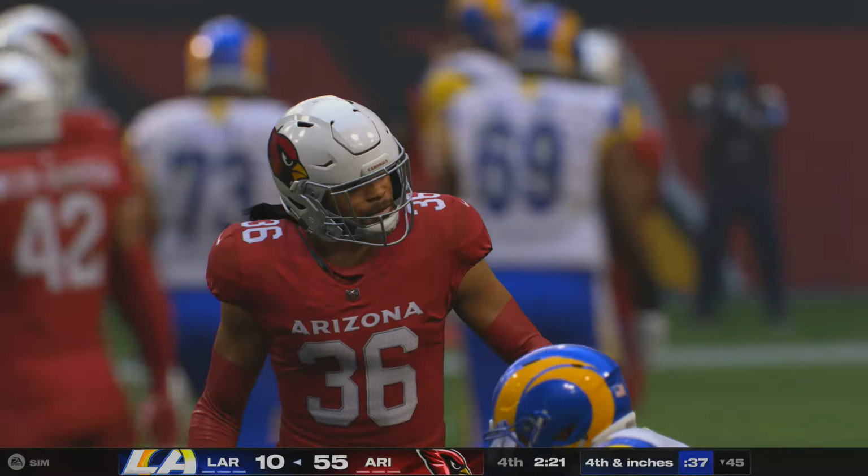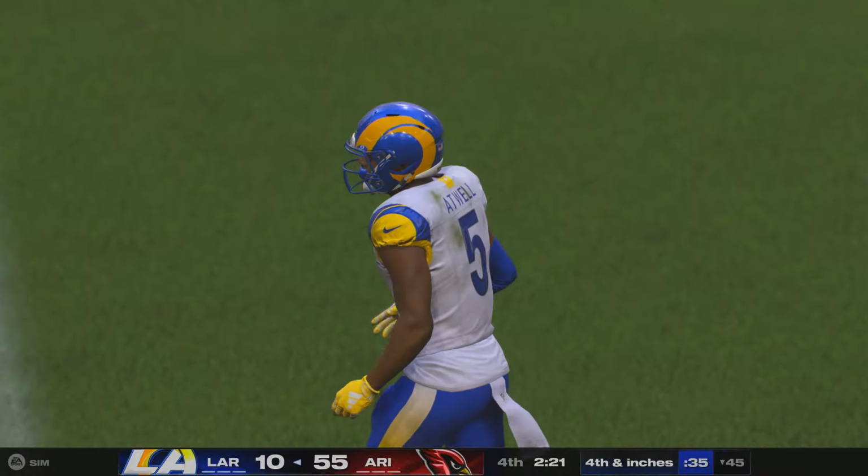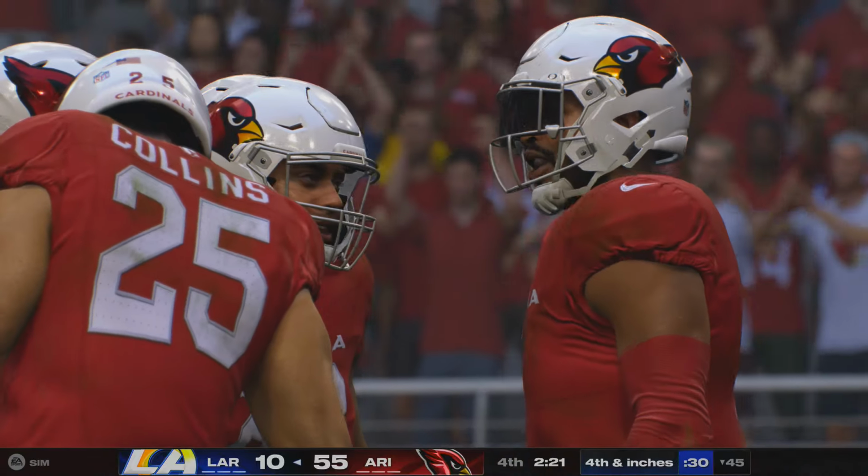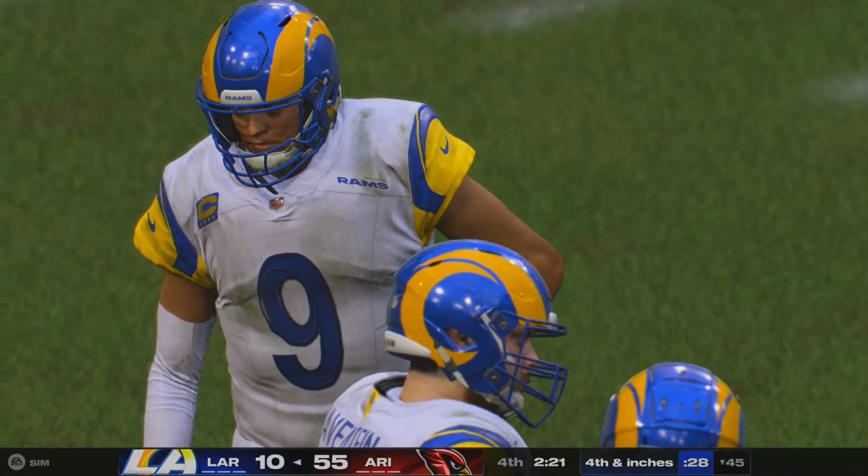Oh, he had him. He was open, but he couldn't get it to him. It's incomplete. At this point in the game, they've got to continue to try anything they can. They're still working at it, even though this one feels like a lost cause.